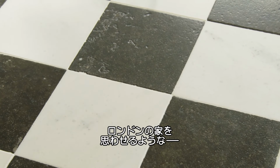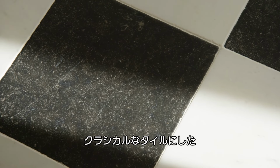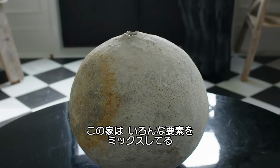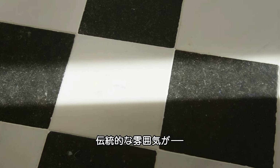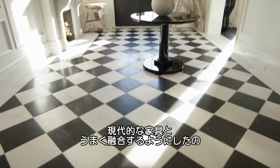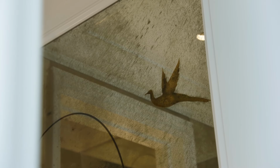The tiles remind me of, as I said, my time living in London, and just a detail that's classic and traditional. I really like the mix of having the things that are sort of systemic to the house. They're more traditional. We have reclaimed fireplaces and old floors, and then I think it gives sort of leeway to have a more contemporary, mixed experience with the furnishings and stuff like that.